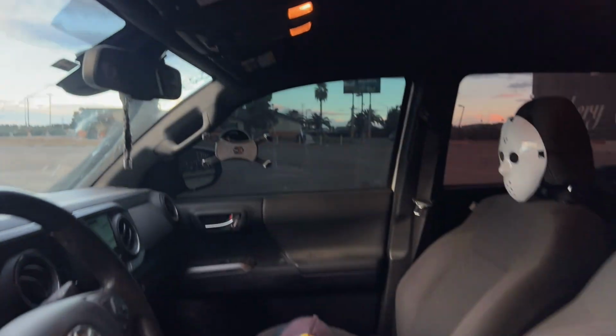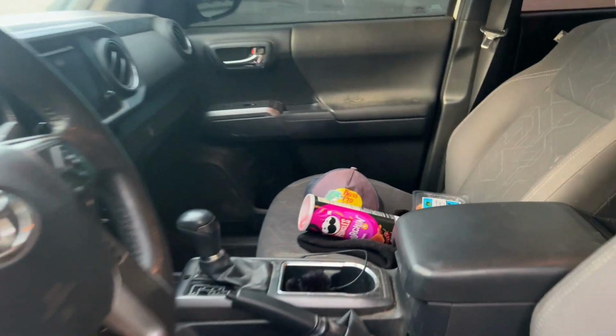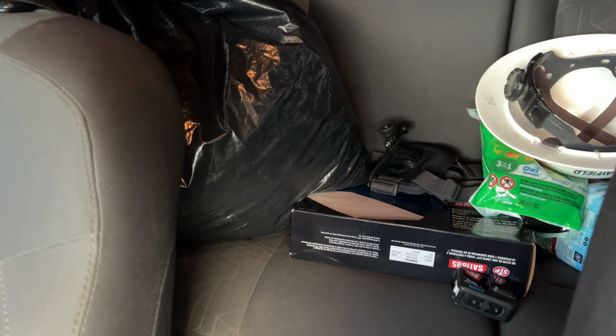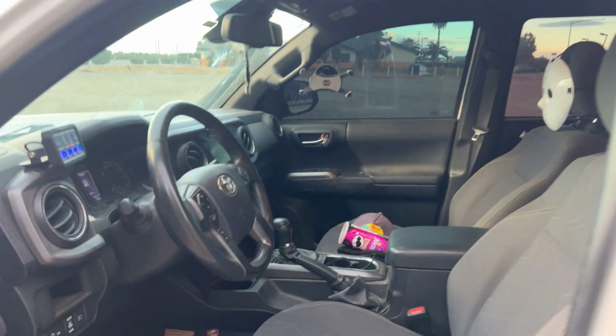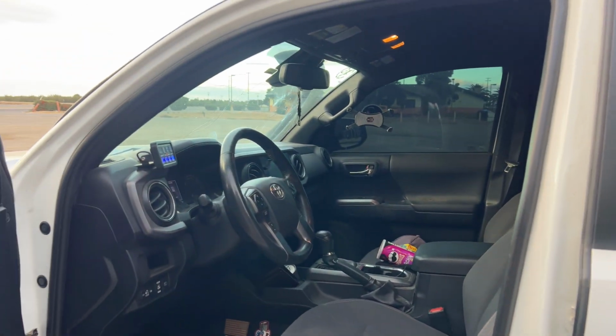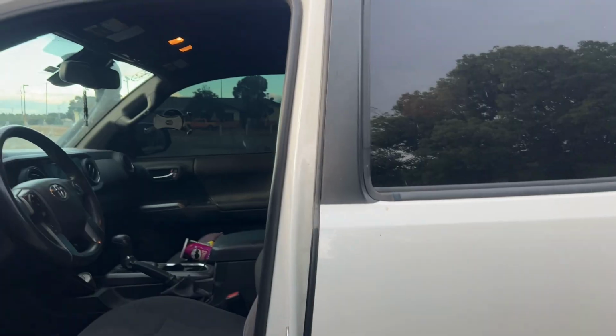But yeah, check out my inside. It's hella dirty, I know. I got my stuff up here in the front, all my camera stuff. I just did laundry, so that's my laundry bag. I changed out the air filter for the truck, my hard hat, some tools, water. So this truck is practically never clean. I could wash it and clean everything nice, but it gets dirty quick.